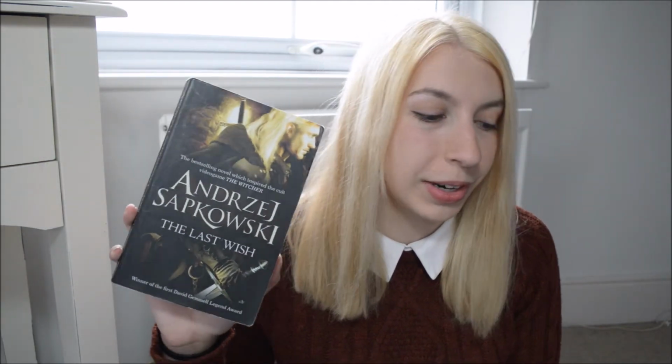Then I have The Last Wish, and I'm not going to try and pronounce his name, Sapkowski is his last name. I can't pronounce his first name, I'm sorry. But this is the book that inspired the game The Witcher, which is going to be a Netflix TV show soon, I think. So The Witcher is totally up my street, and so I think I'm going to love this book, or it has potential for me to love it. It's my kind of thing. So it's meant to be really good. And it's a whole series. I don't know how many are in it, but I thought I'd pick up the first one, see what it's like, and yeah, I'm just really excited to read this one.